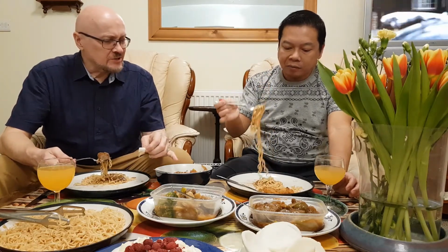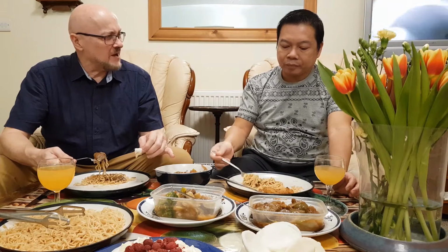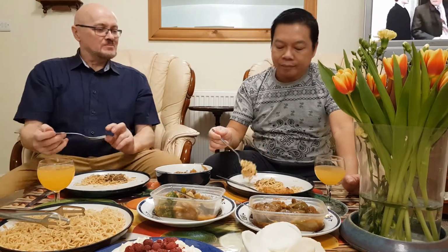This one is actually the salt and pepper. They are like in a, what do you call it, pastry? No, it's not pastry. I think it's like a flour batter. Very nice. So all restaurants now are closed, but they can open for takeaway.